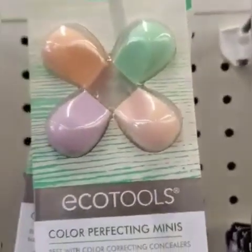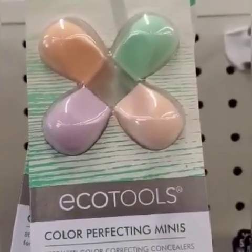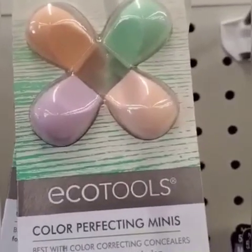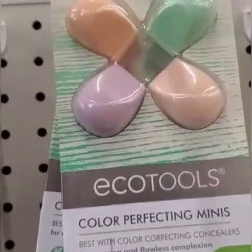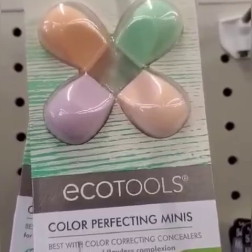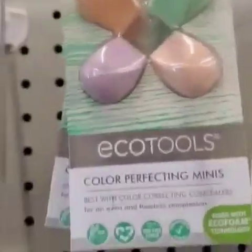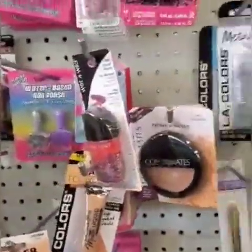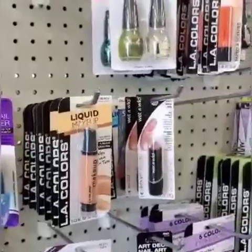Been seeing people haul on Instagram and other Dollar Tree hauls the Eco Tools sponges. I have not seen them. This is the first time. Now this is the Color Perfecting Minis. Nothing else really in the cosmetics section down the aisle, but I did find something on the end cap that I want to share with you.